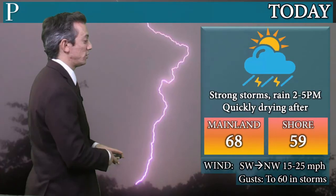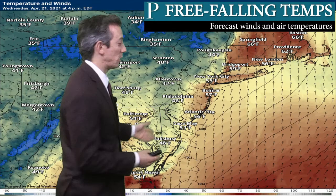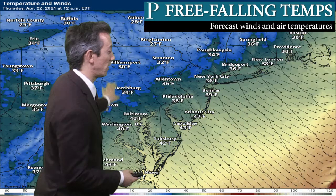As we go into today, let's take a look at our numbers here. 68 in the mainland, 59 over at the shore, and that cooling south-southwesterly wind. Storms 2 to 5 p.m. for about 90 minutes within that 3-hour window. Then, on the back side of this, we cool down very quickly. You saw those reds there. Here comes the blues, and here comes the colder air, and that northwesterly wind.